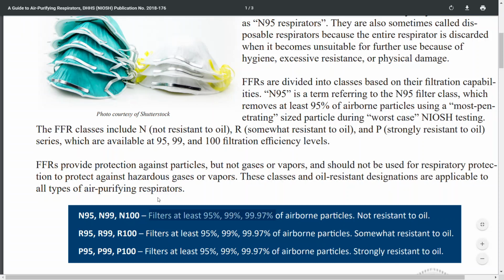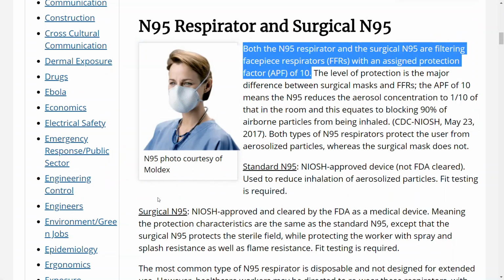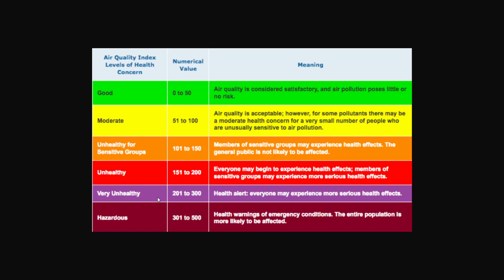That's what's commonly said. But to compare them to PAPRs, we have to use APF terminology, assigned protection factor. An APF of 10 means the inside concentration of the particle is 1/10 the amount of the outside concentration. An example of using a mask for pollution, you would reduce the ppm by 10 times. Does that sound very good? Well, if you look at pollution, if you reduce the concentration by 10, you could go from 350, which is firmly in the hazard zone, something you might see on a bad day in the winter in Beijing or India, to 35, which is good air quality.